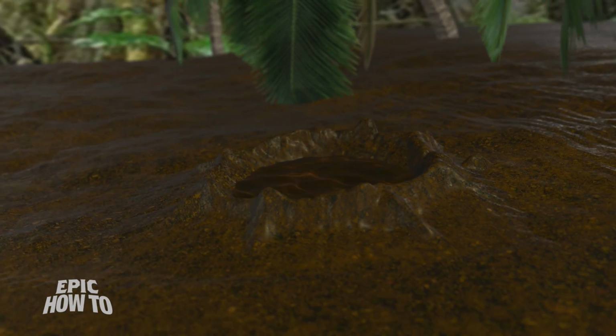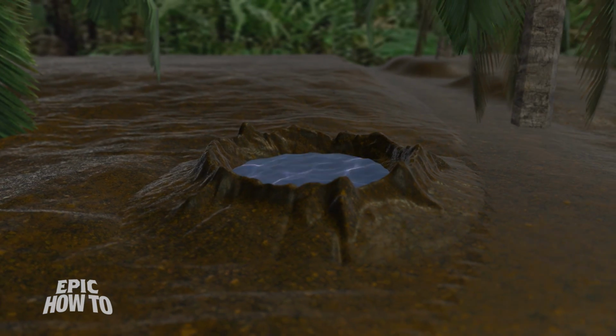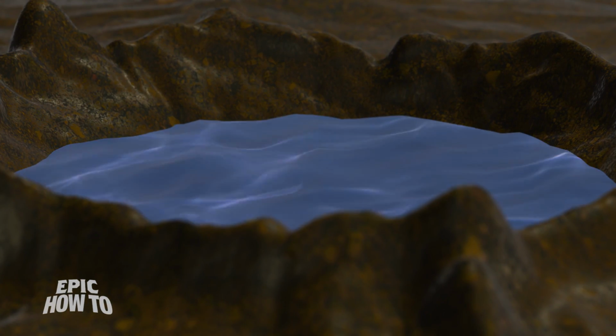If you're in a pinch, dig a hole in some mud. After it's full of muddy water, give it 20 minutes for the mud to settle. Then scoop out the water and purify it. Now, when it comes to food, don't bother hunting animals. Not only does that take too long, but you're only going to provoke creatures that are much bigger and scarier than you. Instead, try fishing.